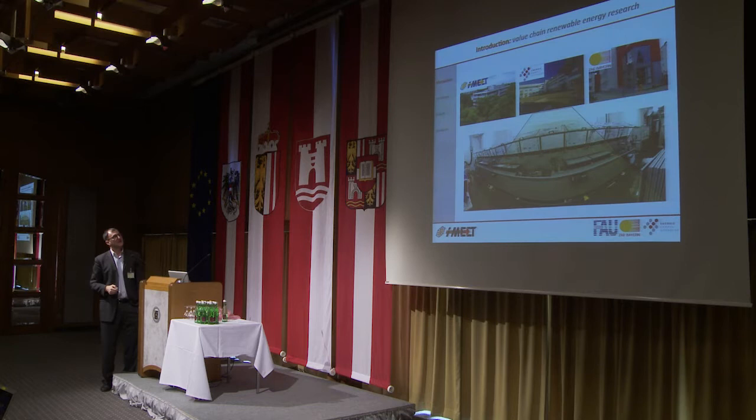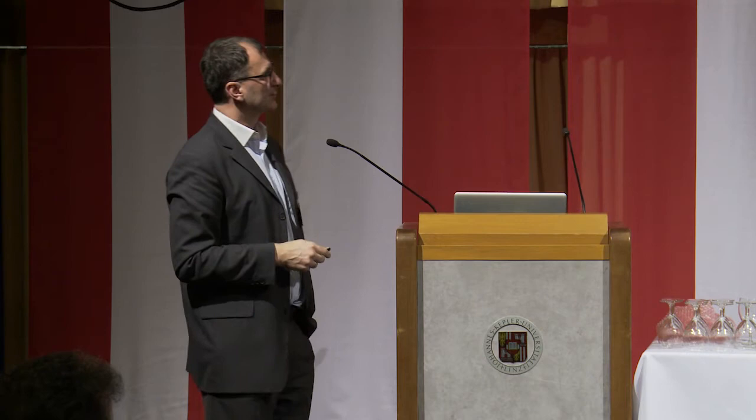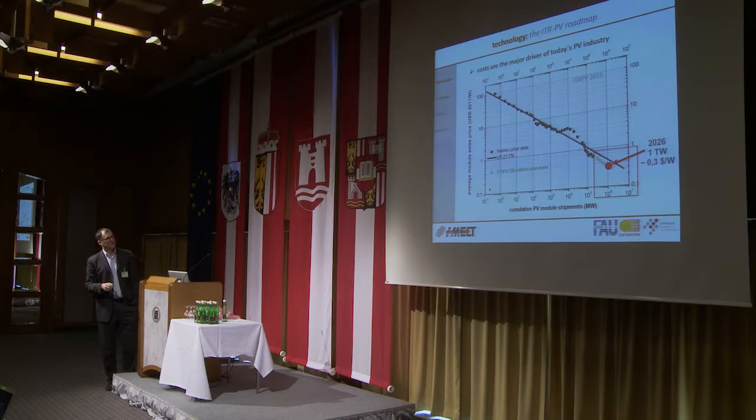Good. So let me make a short motivation and introduction on why PV is still worthwhile to do research. This is the ITRPV roadmap of PV. You can see the cost degression. You can see this weird phase we had here in PV over the last 5 years. And roughly, we are now at this area of maybe 200 megawatt installed and at a cost of 50 to 60 cents per watt peak. And the roadmap clearly claims that we will be at the terawatt between 30 to 50 cents.